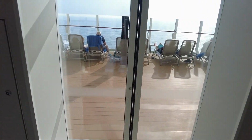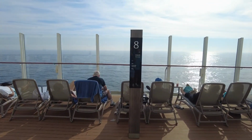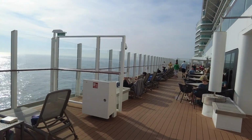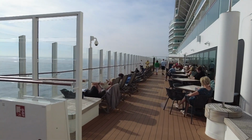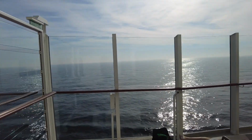So we thought we'd take you outside. This is, oh blimey, it's bright, deck 8, and you get a sense of what it's like out here. It's actually a lovely day today. It's really calm. It's obviously a bit windy because we're at sea, but you can see how nice it is.